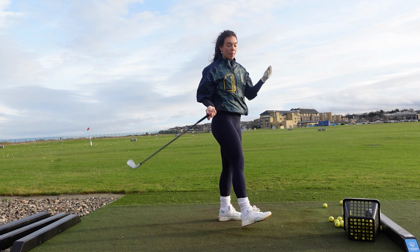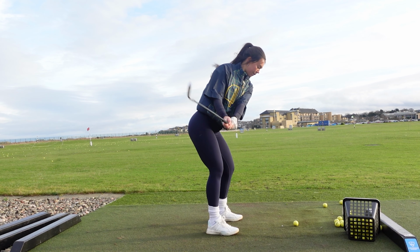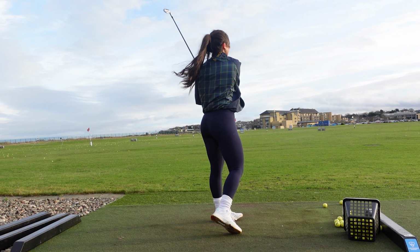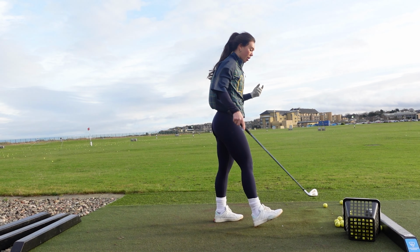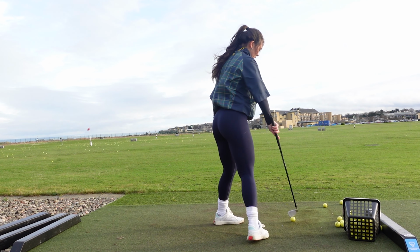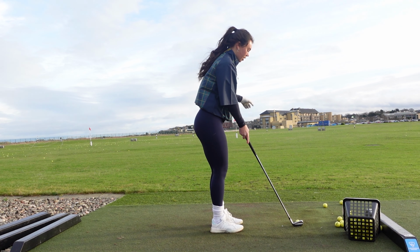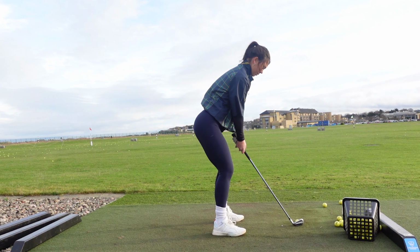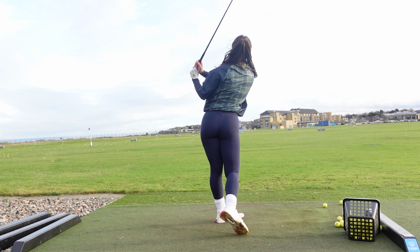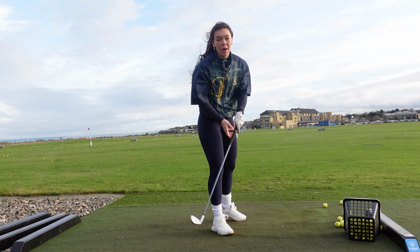Right, that was me thinking of my backswing. This I'm going to think of my hips. Third, let's choose a target. 100 over there. Right, I've chosen the 100 over there. I don't know if you can see it. I actually went towards 100, I'm happy with that.